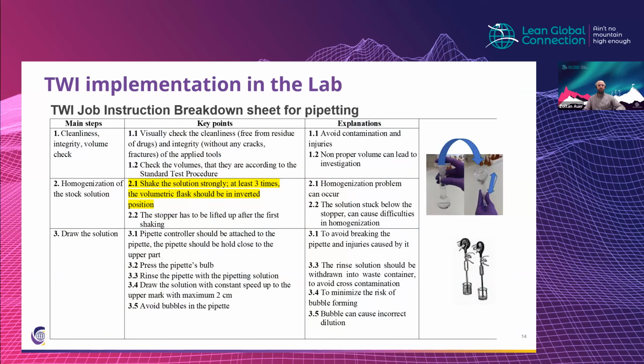On this slide, you can see what a job instruction breakdown sheet looks like, and it will be explained by Oliver in detail. Yeah, what you can see here is a TWI working section for pipetting. This is just the first part of the pipetting, obviously. You can see 4 columns. In the first column, a very short description of the activity. In the second column, a detailed description of what the trainee should do. In the third, some explanations: what can be the consequences if it is not followed? And in the fourth column, a photo or graphics which help to visualize the steps described in the columns before.